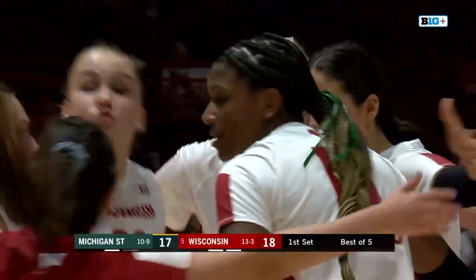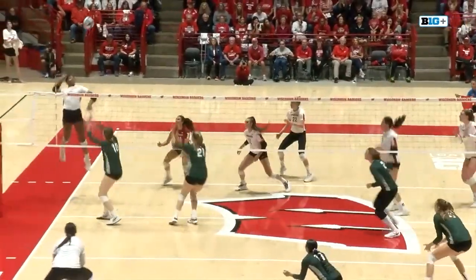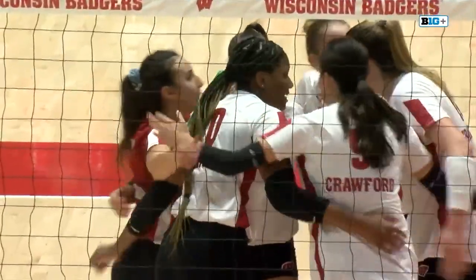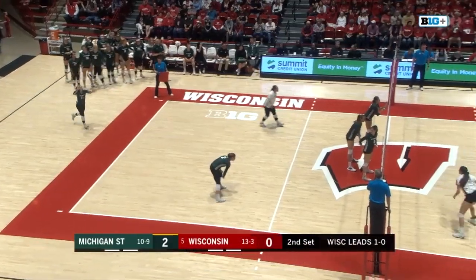How about Devin Robinson once again for Wisconsin? A vertical showcasing the power, and nothing you can do about that if you're Michigan State. And she's been getting up all night long. We'll go to the bench now, but it had a tip.